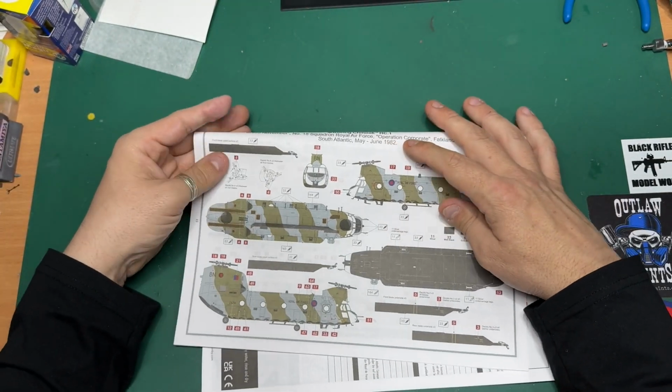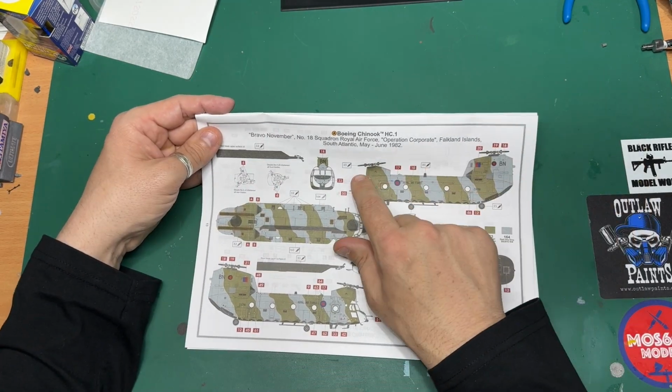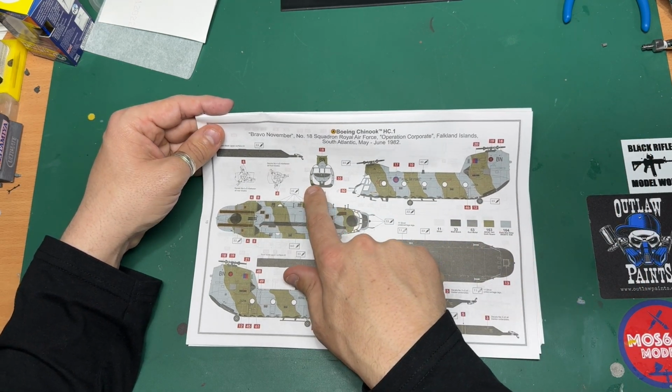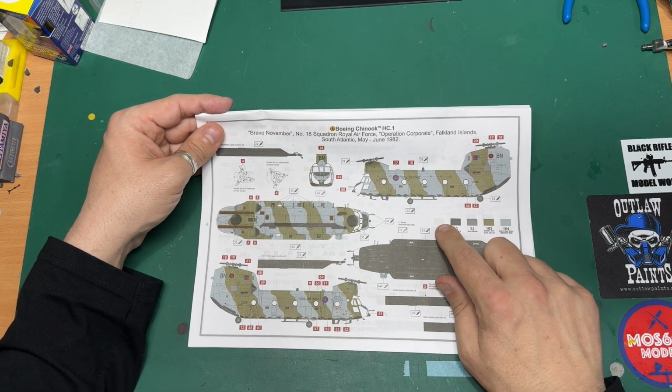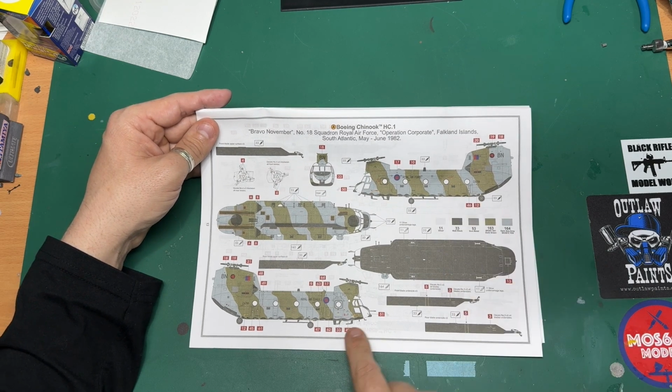Right. Look at the call outs. 33 black. So using matte black on the floor underneath. Using the silver. Where are we using silver? Number 11. Where's number 11 being used?